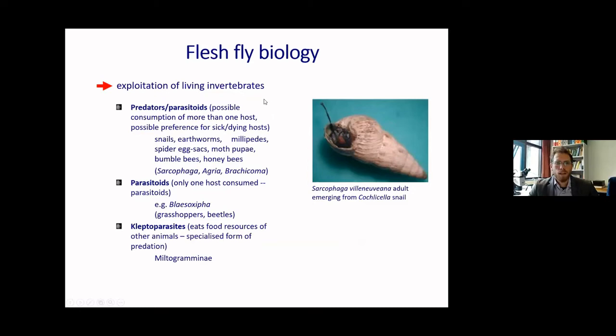So several species are predators or parasitoids, depending on the definition, of other invertebrates. The difference normally between when we define a species a parasitoid or a predator is that parasitoids are usually feeding on a single host, whereas predators will finish feeding on one host and then move on to the other one. So it also depends on the host. We actually don't really know enough about the biology of lots of species to be able to say with certainty whether a majority of these flesh flies are true parasitoids, or whether they're predators.